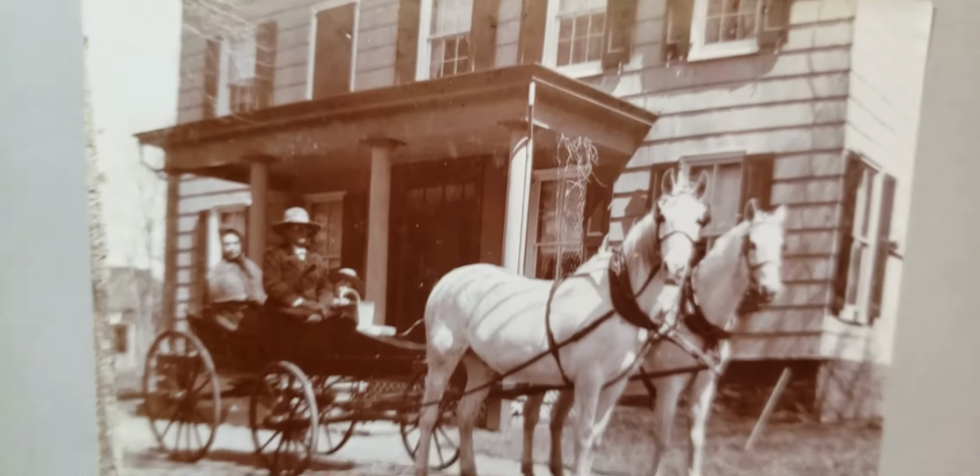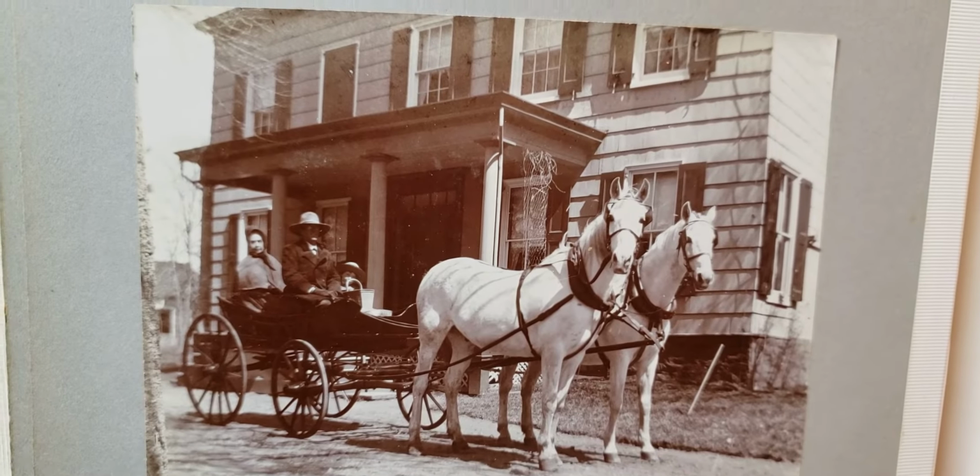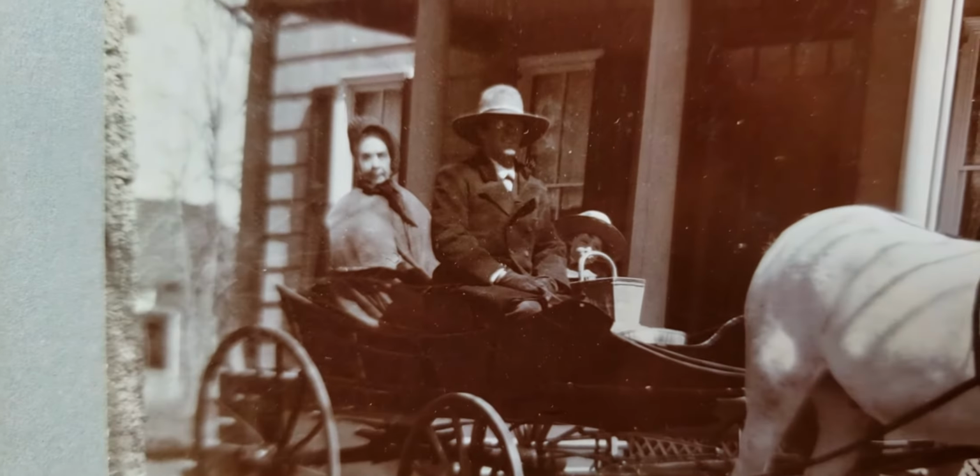And you can see a beautiful farmhouse. The horse is pulling the buggy. And there's our little boy, if you look, hidden behind this bucket here. And parents.